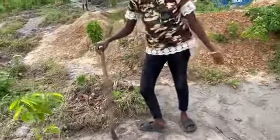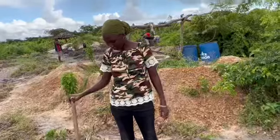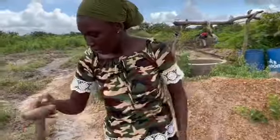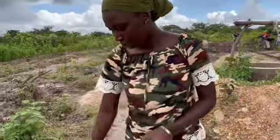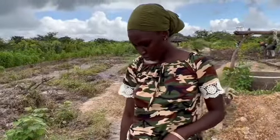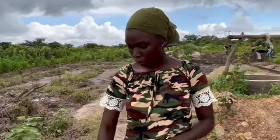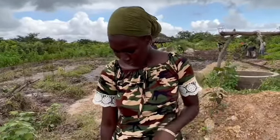And that was sand she added to the soil. Added some black sand to the soil to make the plant grow faster, because we don't apply fertilizer on the crops. We just do it like this. Very good.